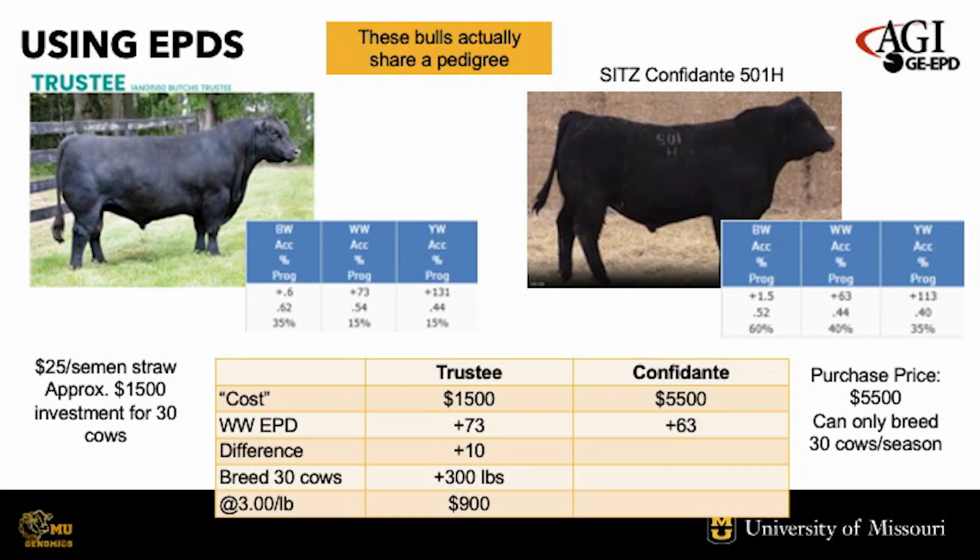So their weaning weight EPDs, I'm using it as an example. Trusty's was plus 73 to Confidant's plus 63. And when you're looking at those numbers, it's really hard to wrap your mind around what that means. But what I want you to do instead is say it's an expected progeny difference. So what's the difference between those two bulls? The difference is 10 pounds, right? 73 minus 63. They bred 30 cows, so we multiply that by 30 and get 300 pounds of difference. If we were to use bull A as compared to bull B, that's 300 pounds of weaning weight difference.